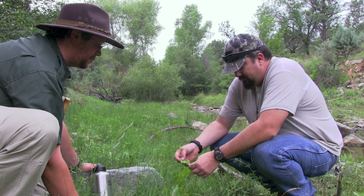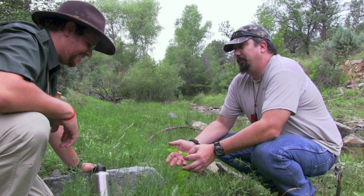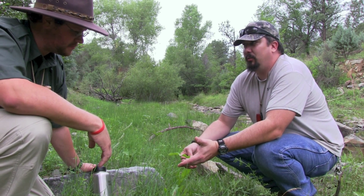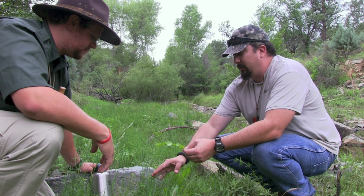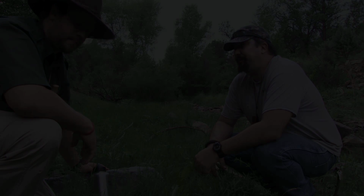Have you experimented with this, John? Yeah, like I said earlier, I like to cook up most of the greens that I find out in the field. A lot of them are definitely pretty bitter. Yeah. Sometimes it can take a couple of changes of water depending. And another little side note, I have had curled dock cooked up with white sweet clover in the past. Absolutely. And it's a good addition.